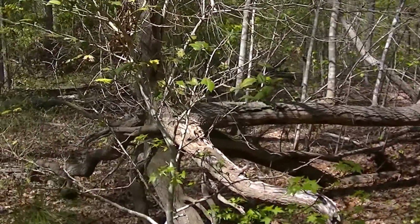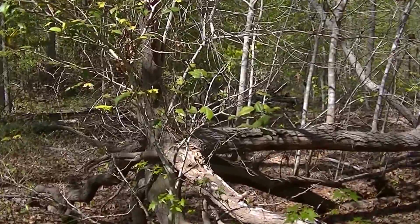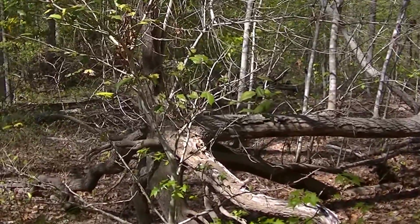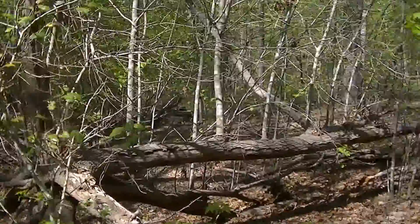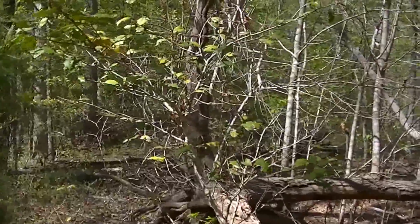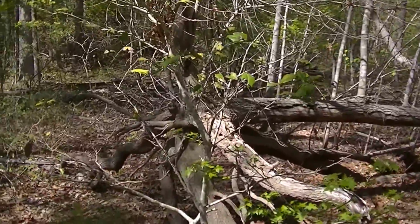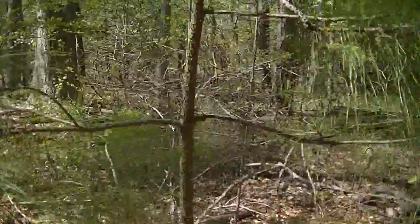You got a tree that has been knocked over, whatever you want to say. Somehow or another, this tree has been pushed over, and it blocks off access to this four-wheeler path, that and the natural growth. And it's still growing. This is just bizarre looking.